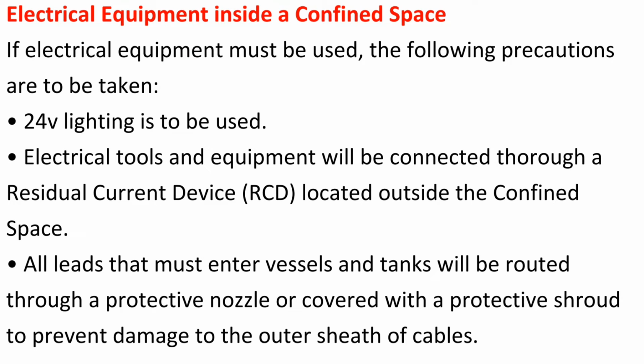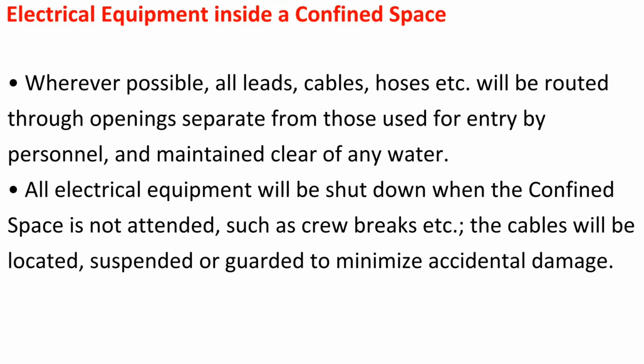Electrical equipment inside a confined space. If electrical equipment must be used, the following precautions are to be taken. 24V lighting is to be used. Electrical tools and equipment will be connected thoroughly. Residual current device, RCD, located outside the confined space. All leads that must enter vessels and tanks will be routed through a protective nozzle or covered with a protective shroud to prevent damage to the outer sheath of cables.